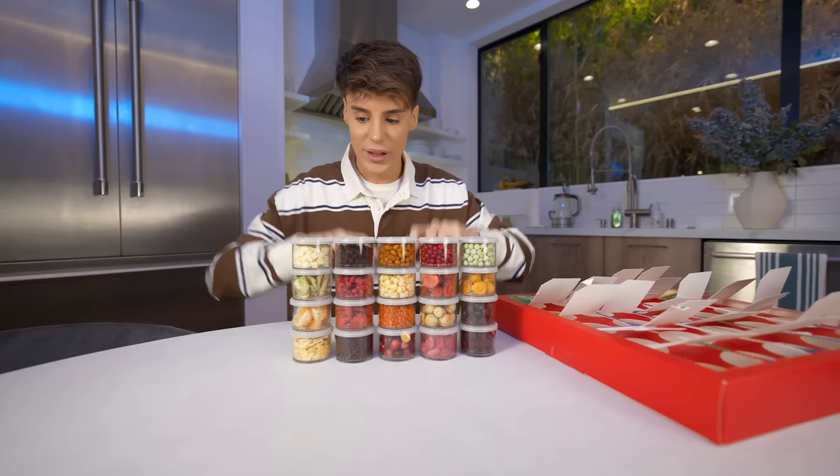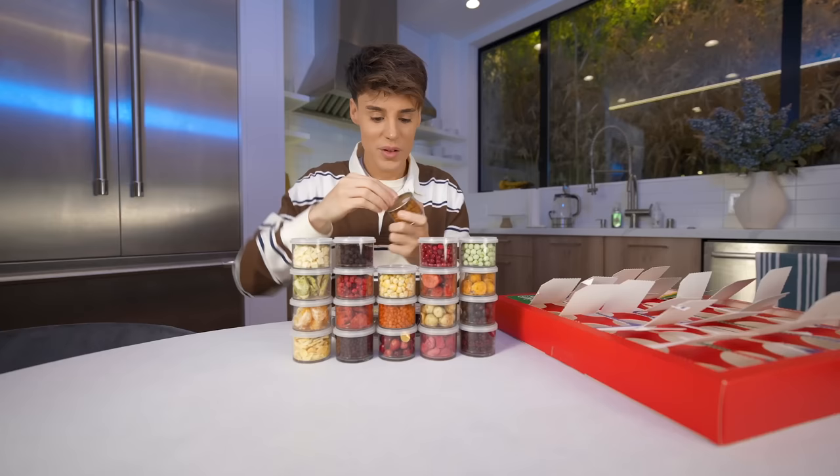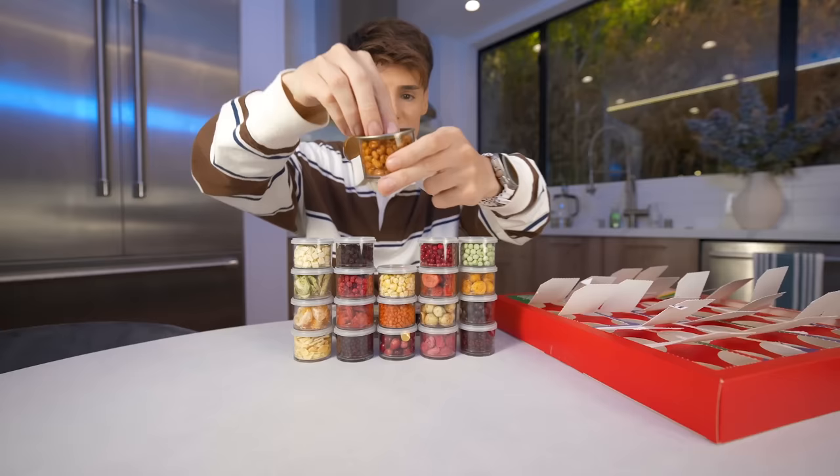Okay, we gotta try the sea buckthorn. Is it like corn? It's corn. This is so weird. Imagine if I have an allergy to one of these vegetables, because I've never eaten so many of these. Oh!